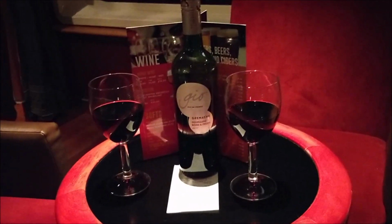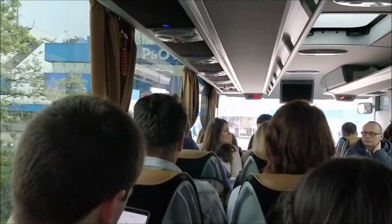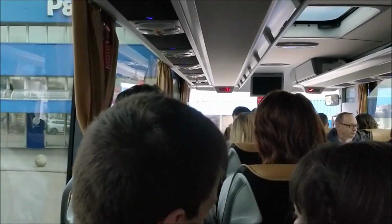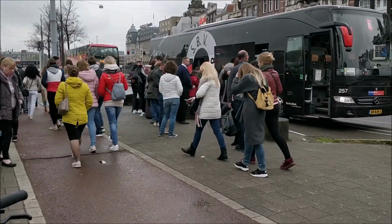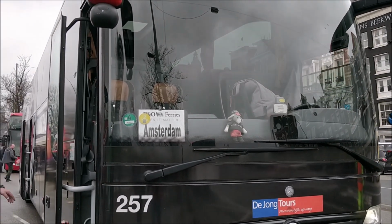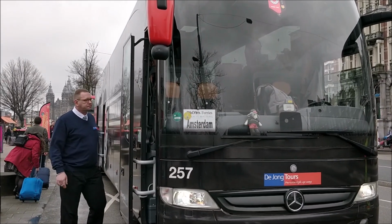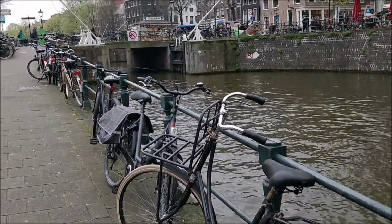The next day at 9 o'clock in the morning, we disembarked and we hopped onto one of the coaches waiting outside the terminal. Ours was clearly marked Amsterdam. With heavy traffic, our ride into Amsterdam took around 90 minutes. And as we left the bus, the driver told us the times of the various buses going back. It's easy to spot them with the P&O label on the front.